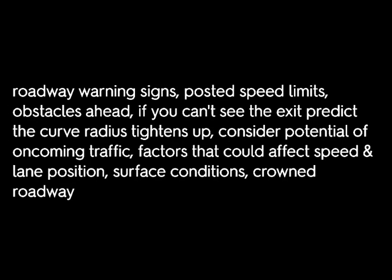What are some factors to search for when approaching a curve? Roadway warning signs, posted speed limits, obstacles ahead. If you can't see the exit, predict the curve radius tightens up. Consider potential of oncoming traffic, factors that could affect speed and lane position, surface conditions, ground roadway.